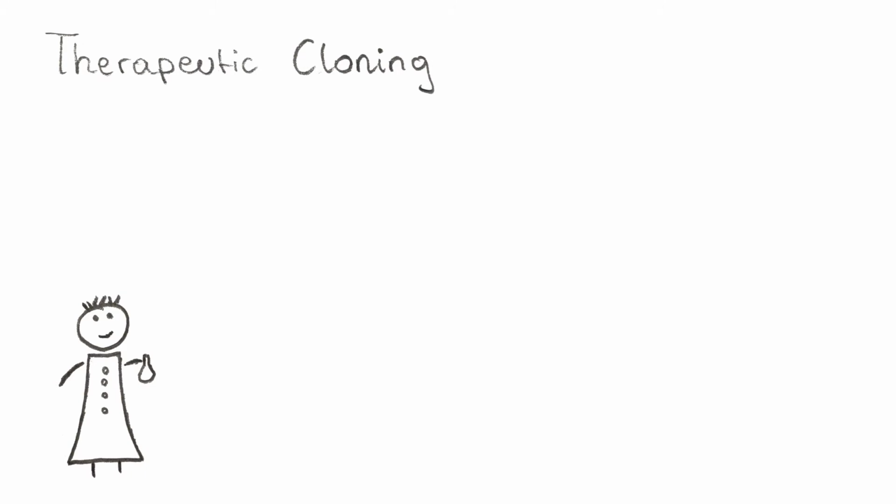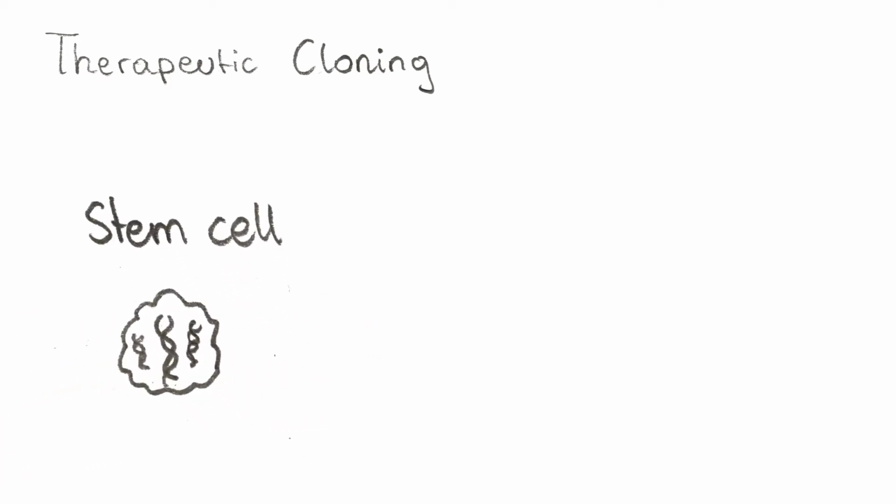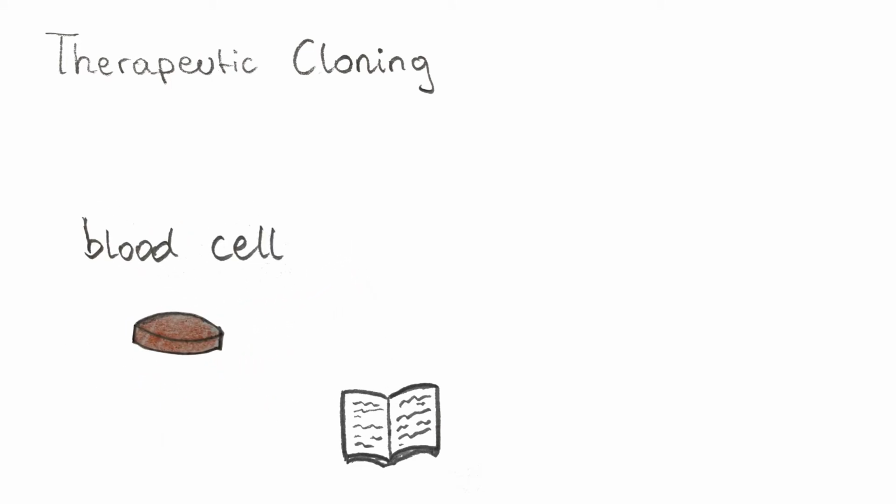Scientists take human embryos to use their stem cells for new medical treatments. Now, what does this mean? To put it simple, they take young, powerful cells and give them new instructions. Since those stem cells are very adaptable, you can feed them the DNA you want them to have, and they will change themselves like you told them to.